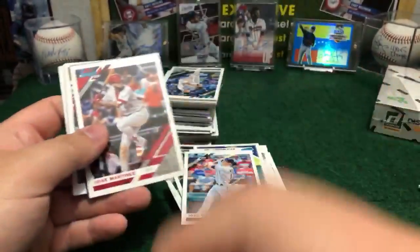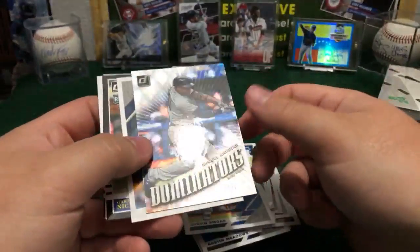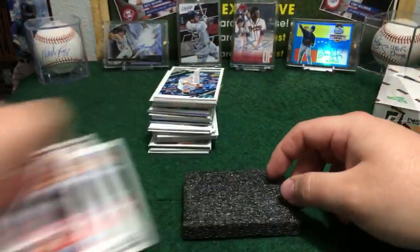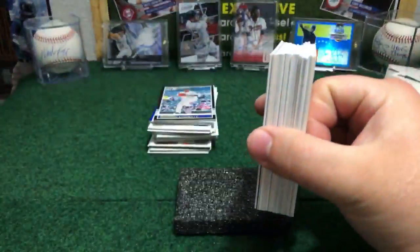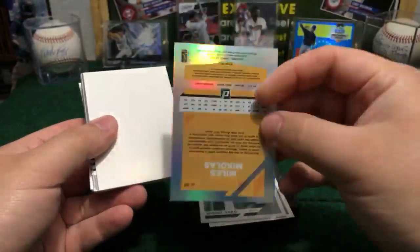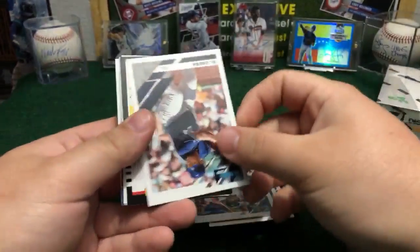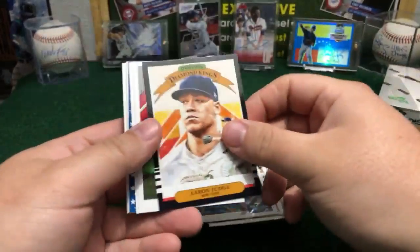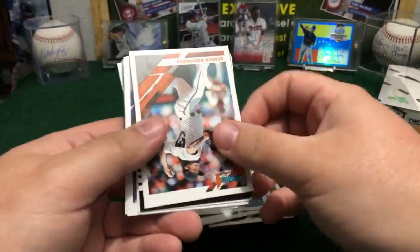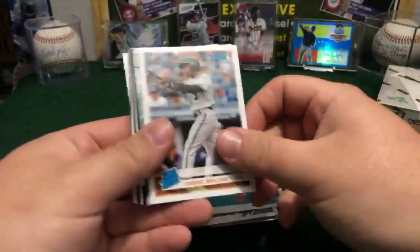Acuña Jr., Rookie Black Border, Valdez Black, Rafael Devers, Aranola, Diamond Kings, Dominators out of 999, Miguel Andujar, Yankees, Martini Black, Diamond King, Jacob deGrom. All right, we got Mikolas out of 99, St. Louis, Rainbow Foil. Jacob Nix, Black Border. Luis Ortiz, Black. El Causa, Milwaukee Brewers, Jesus Aguilar, Diamond King, Aaron Judge. Edwin Diaz, Independence Day, paperback. Sugar Diaz. Showtime, nickname variation for Angels, and the Sushi Chef.